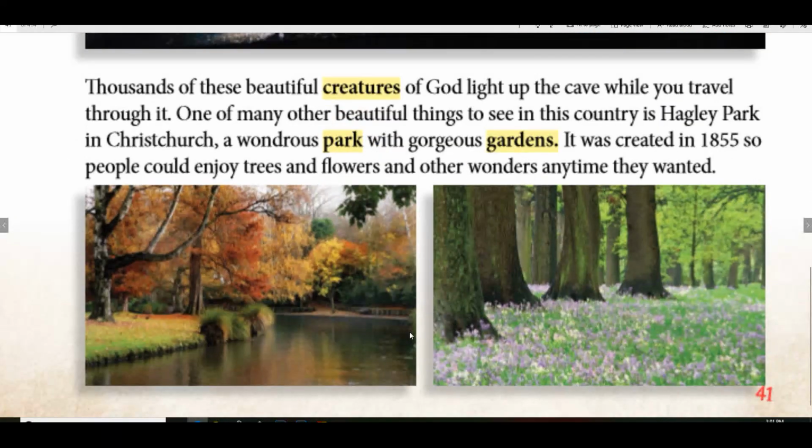Wow. Look at these beautiful pictures. Oh, beautiful forest and a river. Thousands of these beautiful creatures of God light up the cave while you travel through it. One of many other beautiful things to see in this country is Hagley Park in Christchurch, a wondrous park with gorgeous gardens. It was created in 1855 so people could enjoy trees and flowers and other wonders anytime they wanted. Isn't that beautiful there? Wow, just beautiful.